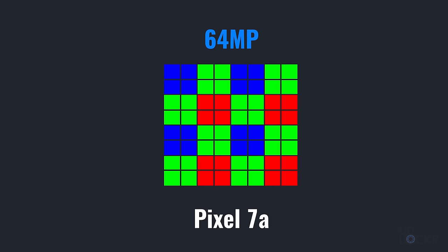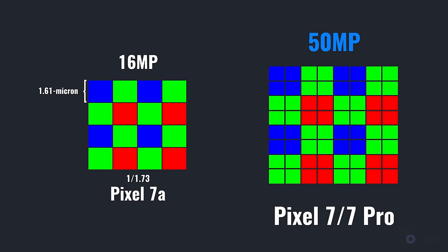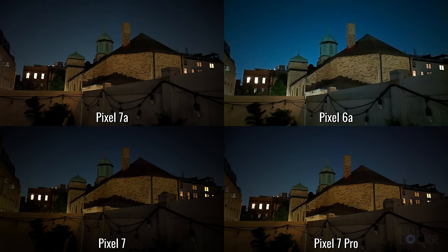Also, the size of the sensor and also the size of the pixels is smaller than the 7 and 7 Pro. We have a 1 by 1.73 inch sensor with 0.8 micron size pixels that get binned in sets of 4 to get a 16 megapixel image with 1.61 micron size pixels, compared to the 7 and 7 Pro's 1 by 1.31 inch sensor with 1.2 micron size pixels quad binned again to get a 12.5 megapixel image with 2.4 micron size pixels when we're done. All of that to say that the 7 and the 7 Pro will be able to gather more light per pixel, which theoretically would make them better in low light.